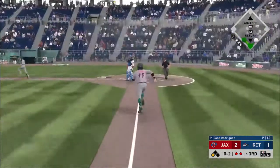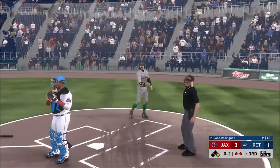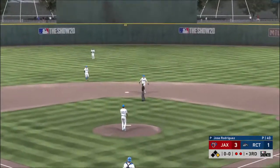Smoked on the ground up the middle, and that's through into center field, base hit, and that'll score the runner from third as they'll open up a 3-1 lead.